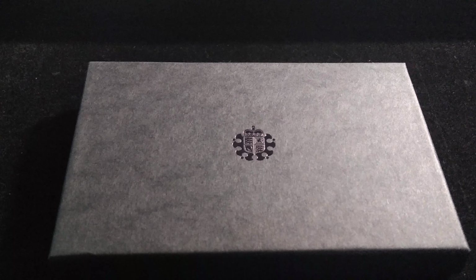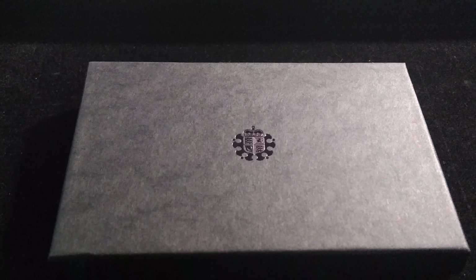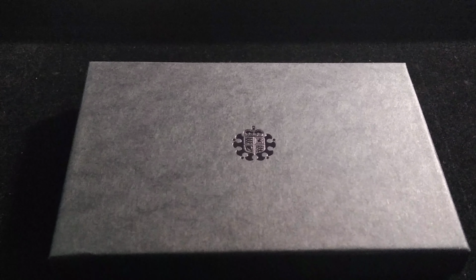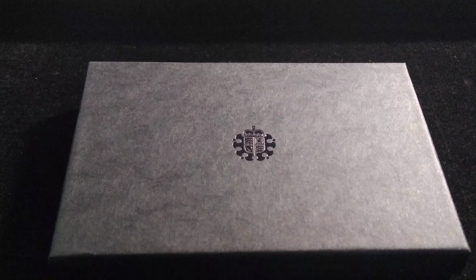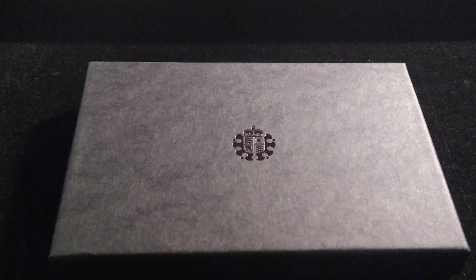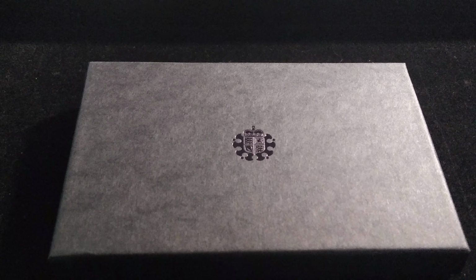As I'm saying, I got a few coins. This one is kind of special to me because I really got something I like. Actually, a few things I really like. I want to start off with this 2021 Great Britain Britannia Premium 1 ounce silver coin.